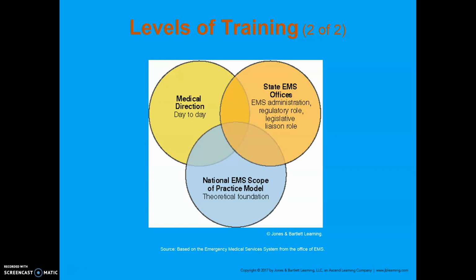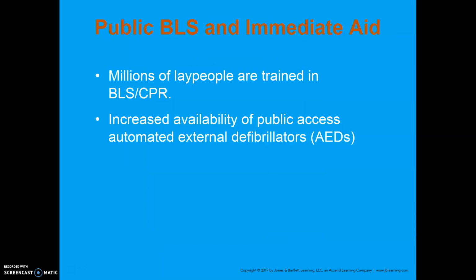So here are those different levels of training and how they intersect. Public BLS and immediate aid: there are millions of people that are trained in basic life support, CPR, and then there are some that just have really good common sense and are more than willing to step in and help somebody. There's also increased availability of public access AEDs. That's one big initiative that went out several years ago, where a lot of major public buildings, including schools, concert halls and arenas, have to have an AED on site. So there's a lot more access than there ever has been before for people that go into sudden cardiac arrest. And a lot of people are well trained in how to utilize them. And if not, they basically walk you through it step by step. So most common lay people can operate them without any training.